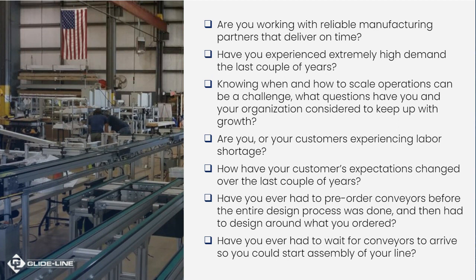But sometimes there are products that aren't suitable for a pallet for whatever reason. It could be you need access to the bottom of it. It could be it's just so large, the pallets would get enormous. So there are a lot of applications where we're handling a product directly on the conveyor. So that's what we mean by direct product handling versus pallet handling.